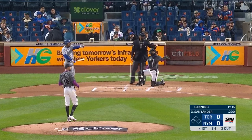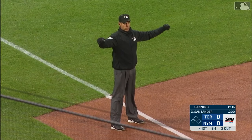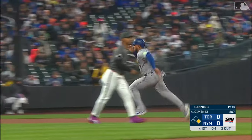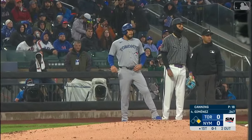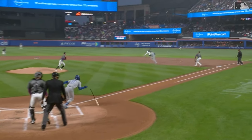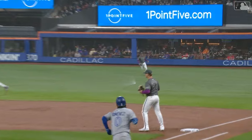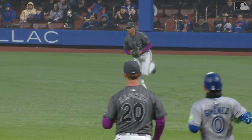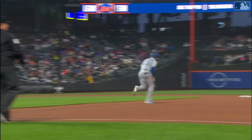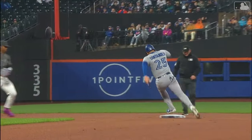Did not go, and it's ball 4 as Santander draws a walk. And a swing and a base hit through the right side. The grass really slowed it down, and Santander picked that up. He watched that ball all the way into the outfield, and as a result easily comes around to third. Well, and another reason too is that because it's so wet, it's going to be challenging for these outfielders to field it cleanly and make a good throw. So Santander took a good gamble.